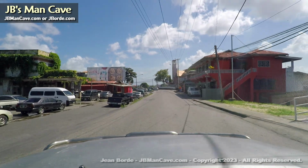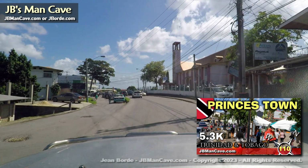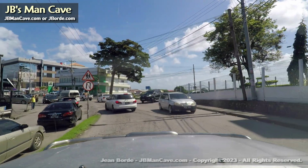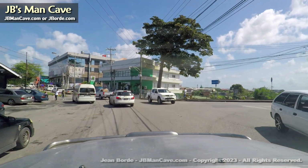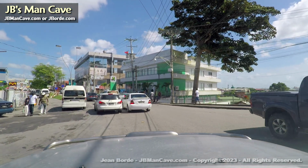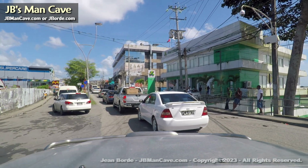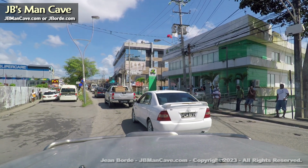Now again, a reminder, I have a full walkthrough of this area, and I have additional videos where I took footage driving through Princestown. And what's different about this video to the other videos I have of Princestown? Well, the other videos of Princestown, I was just driving to Mayaro, so I'm passing through Princestown to accomplish that. Then the other video is a walkthrough of Princestown, and this video is me on my way to record that walkthrough, and so I'm going a bit slow.